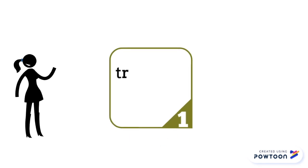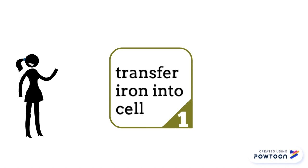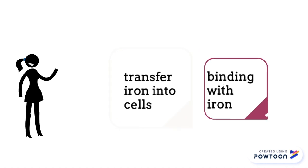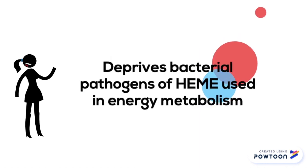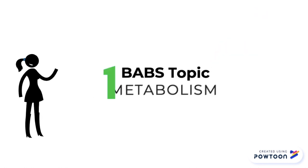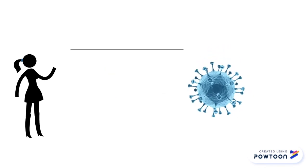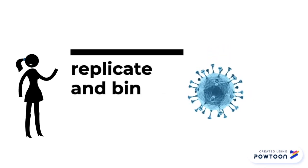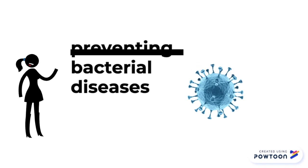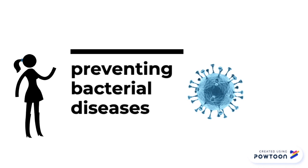One, it has the ability to transfer iron into cells, and for another, by binding with iron. Therefore, it deprives most bacterial pathogens from a major iron source necessary for energy metabolism known as heme in their heme biosynthesis pathway, which relates to the first BAPS topic, metabolism. This affects their ability to replicate and bind to hosts, resulting in bacterial cell lysis and preventing bacterial diseases.